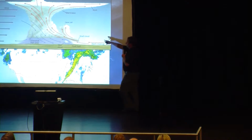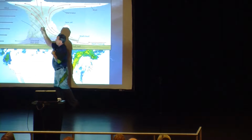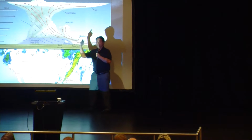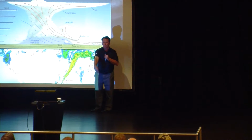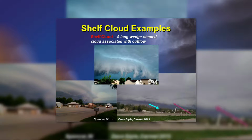So new storm formation as it's marching from west to east. Here's the updraft forming. Here's the downdraft that's tying into the environmental winds, which is actually then capturing stronger wind aloft and bringing it into the storm's downdraft and carrying it down towards the ground. These are different examples of shelf clouds, and they're all formed by the same mechanism, this downdrafting and outflowing of rain-cooled air at the base of the thunderstorm cloud.